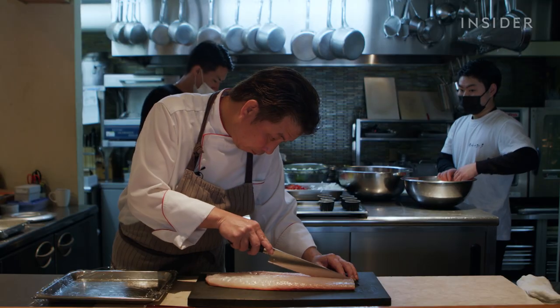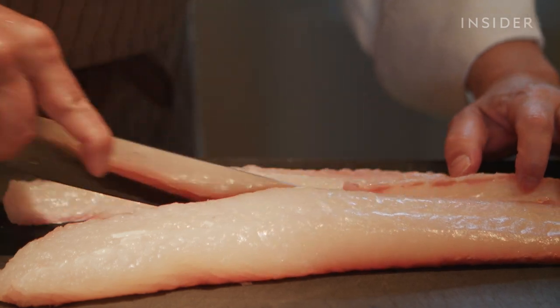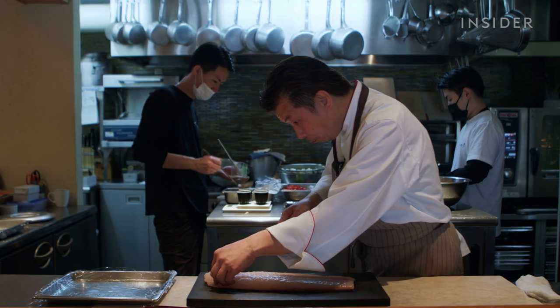Another one of those chefs is Masakazu Fuji. He uses Takamura's knives to prepare fish at his restaurant in Fukui.